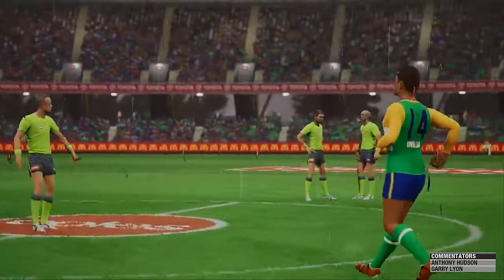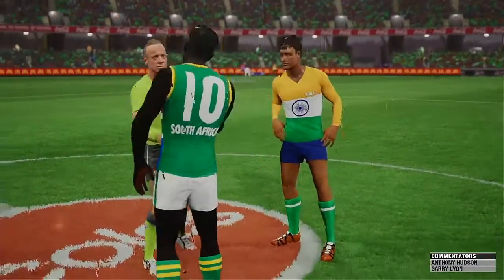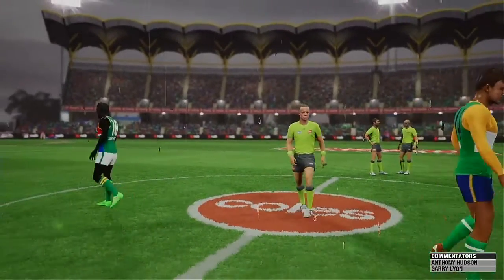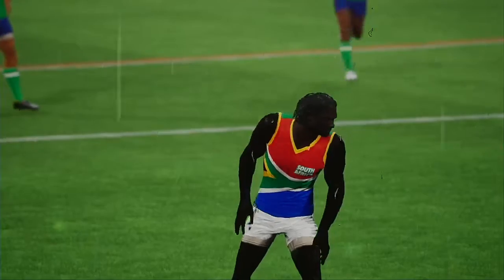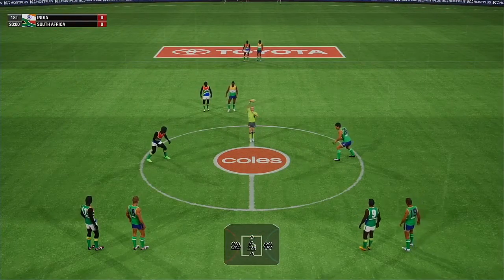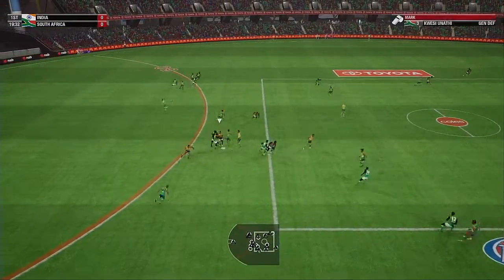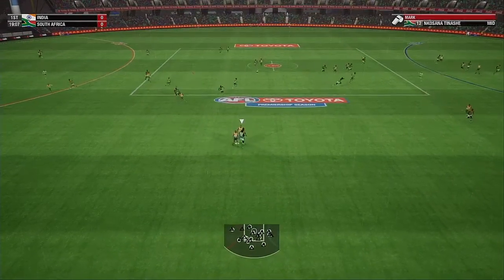The captains of both sides make their way to the middle for the coin toss. India kicking to the left of screen. Players head to their positions as we prepare for the opening bounce. Guides it down. Did well not to confuse himself. Strong with the body and wins the mark. Puts boot to ball. Takes the mark.